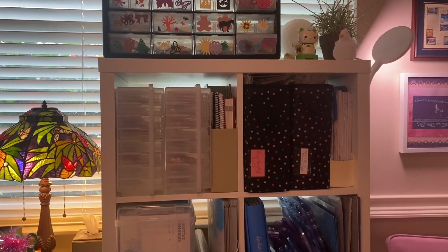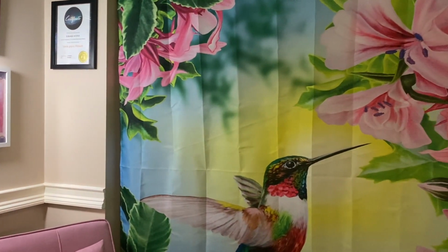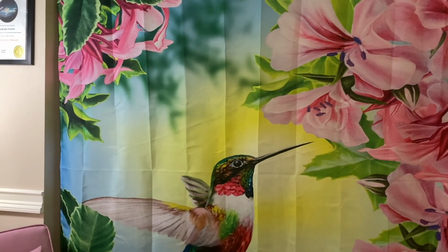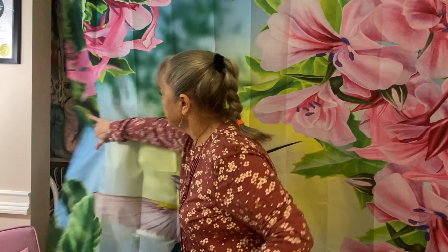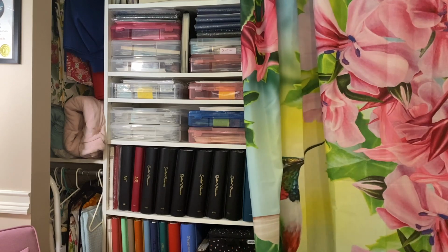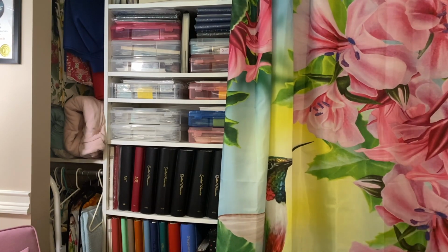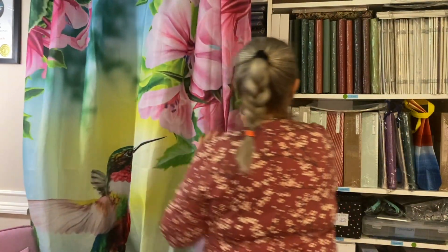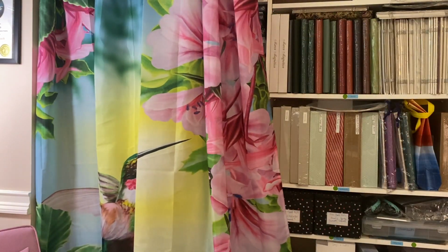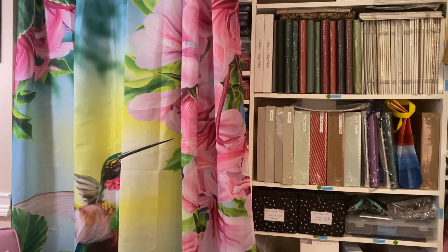I'm going to keep going over here. My little comfy pink chair. The reason I took the doors off this closet is because I'm going to try not to talk, you probably won't hear me. Those are my supplies, my albums and so forth, but check out the right side. So these are supplies for my scrapbookers on my cropping days.